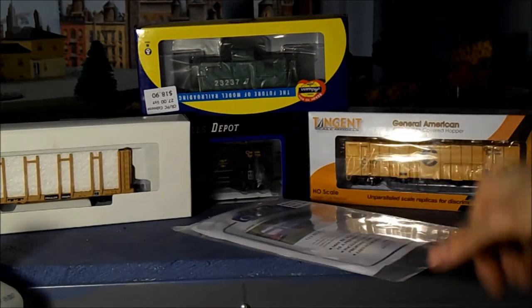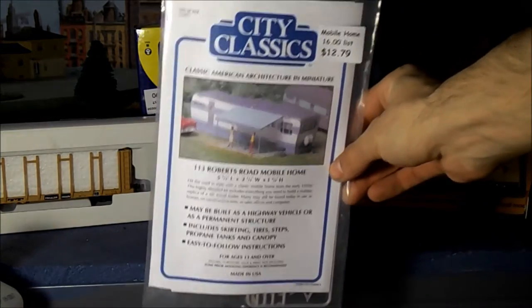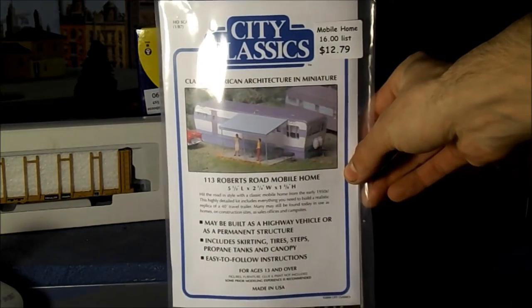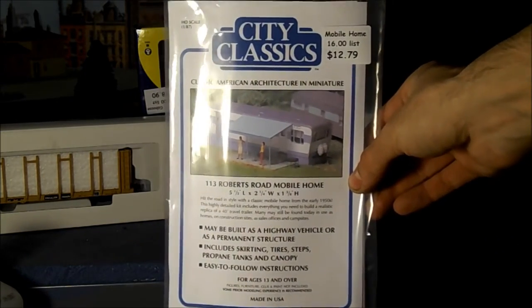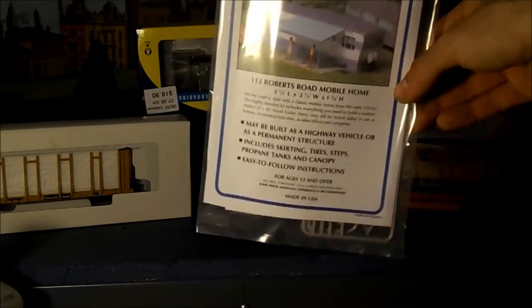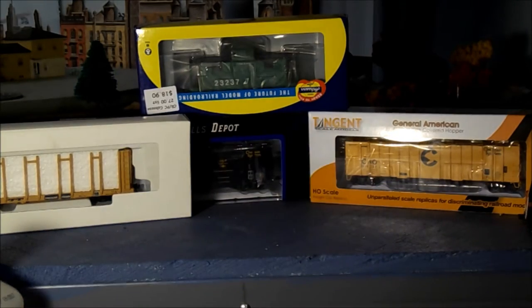My intention is to have a small trailer park on my layout, and I just found another City Classics mobile home kit. Probably gonna try to have like 5 or 7 of these, a nice odd amount, and then I'll get the trailer park up in Canada going on.